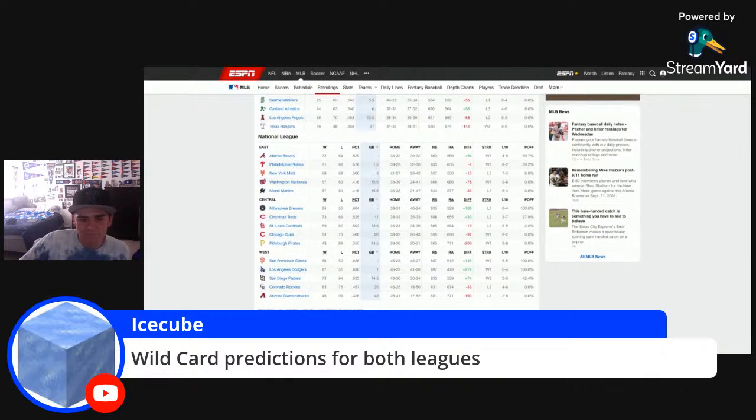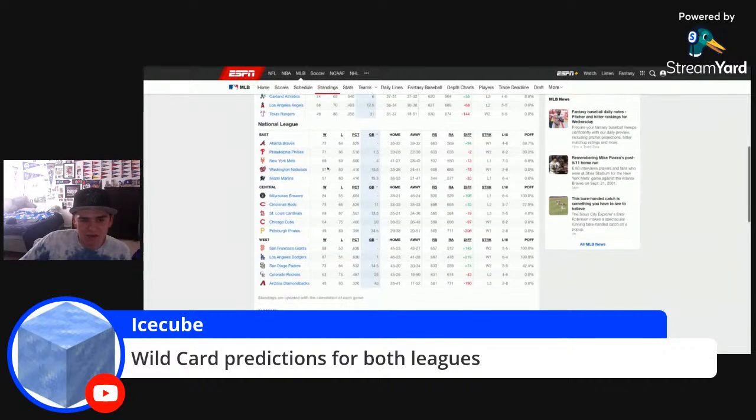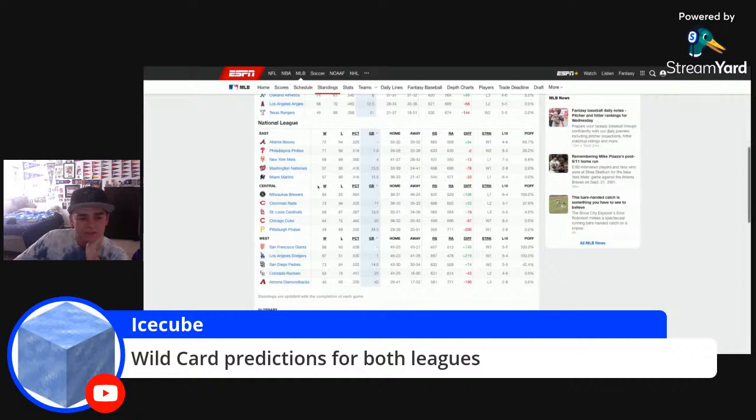And obviously, pretty close back from second place. Nationals and Marlins will probably stay the same. Wow, they're actually tied for 5th place. I didn't know that. Okay. So, yeah, you never know. Who knows? Maybe the Nationals could take over 5th place again.